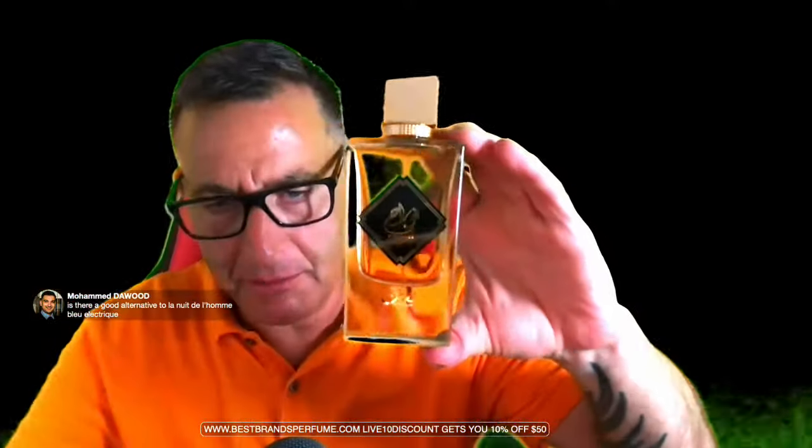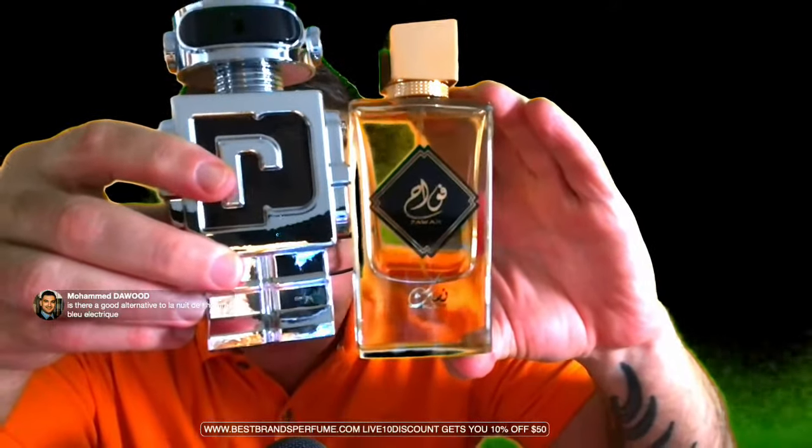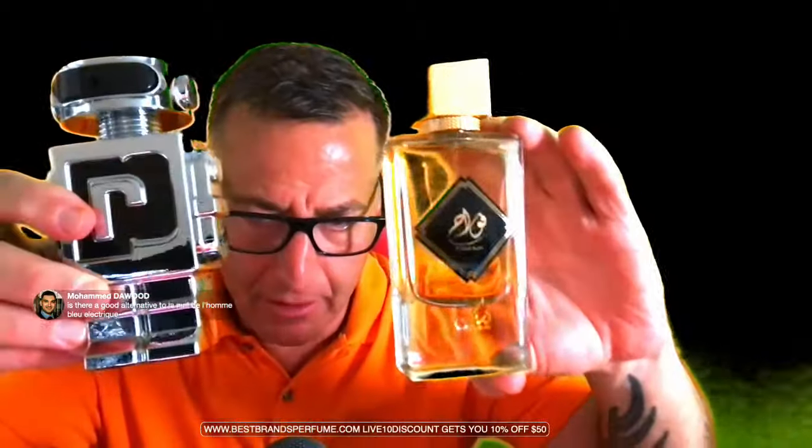Next fragrance, I found two more. This is a banger, 8 hours longevity. This is called Fawa by Nisuc. Smells identical to this with the earthy tones, with the smoke. It's like 2x stronger, an Egyptian version of this on a budget. It's like 30, 40 bucks or something.